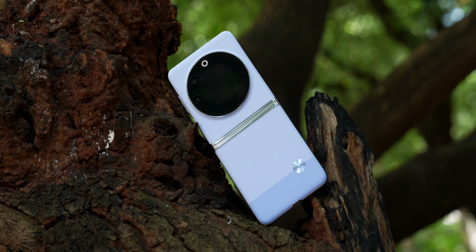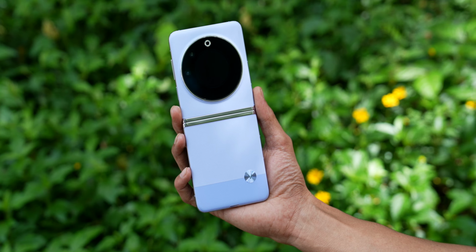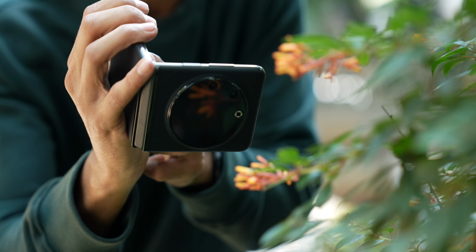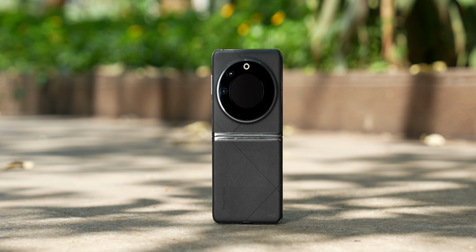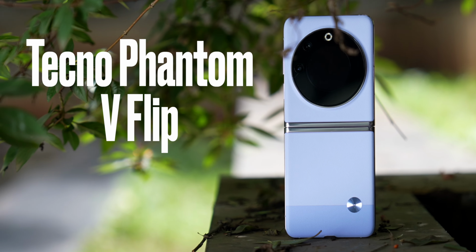You know, when the Tecno Phantom V Flip came to our office, what I wanted to do was actually use this as my primary phone. I wanted to see how a made in India flip phone that's available for under Rs 50,000 performs in daily usage and what that means for end consumers who end up using the phone. Was it a good experience? What are the compromises that you have to live with, if any, is what we're going to find out in this video.